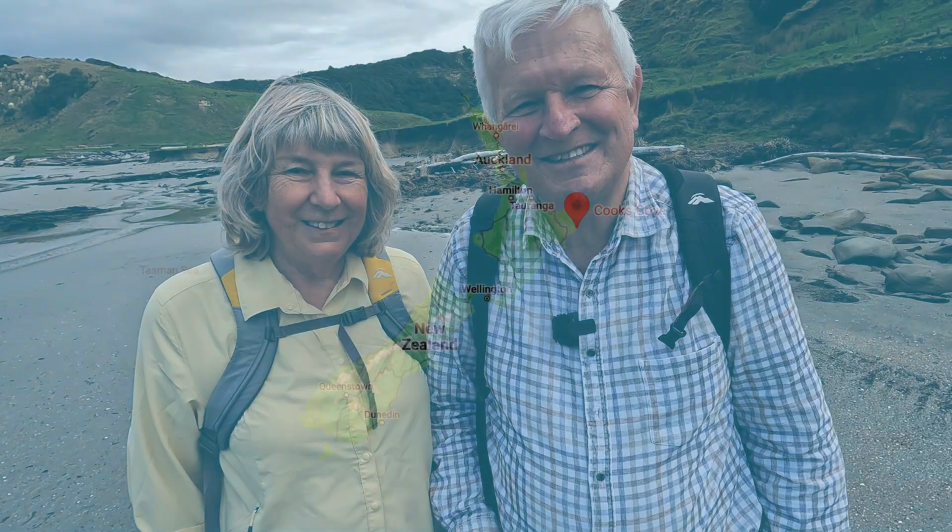Today we're going to explore Cook's Cove. It's a place where Captain James Cook landed when he was exploring around the coast of New Zealand. So come with us and have a look around this really interesting historic place.